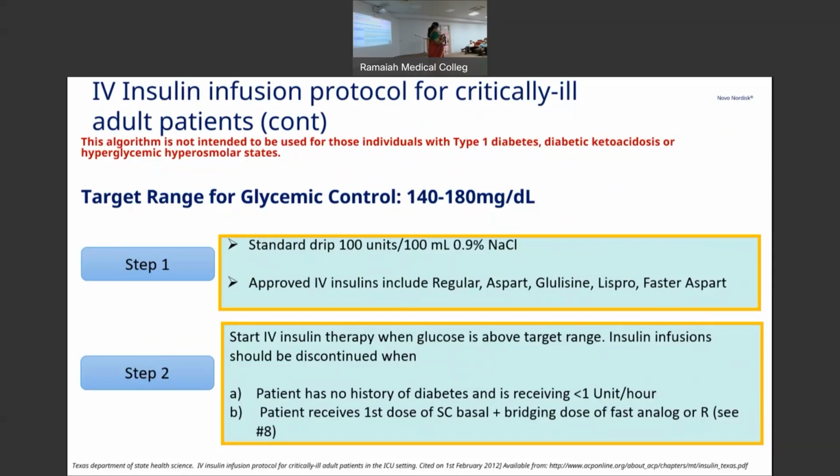You can start supplementing potassium. Very nice, correct. If it is less than 3.3, you don't start at all. Very clear, right? You have to stop and replace potassium, only then can you restart. More than 3.3, you can start, but you will also need to continue supplementation. More than 5.5, you can start without having to start potassium supplementation.